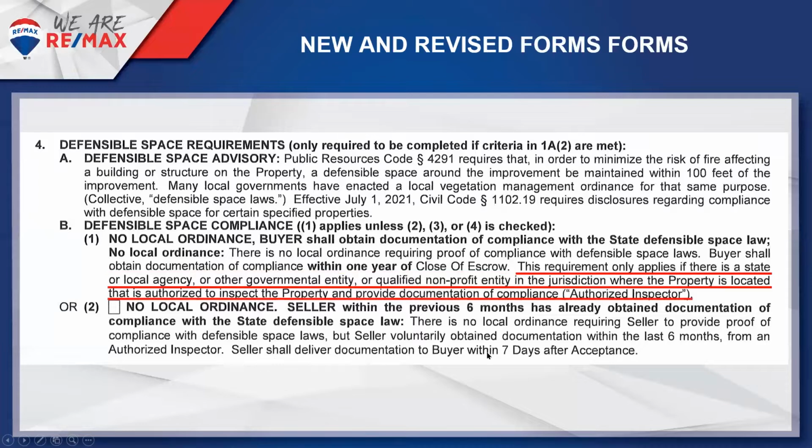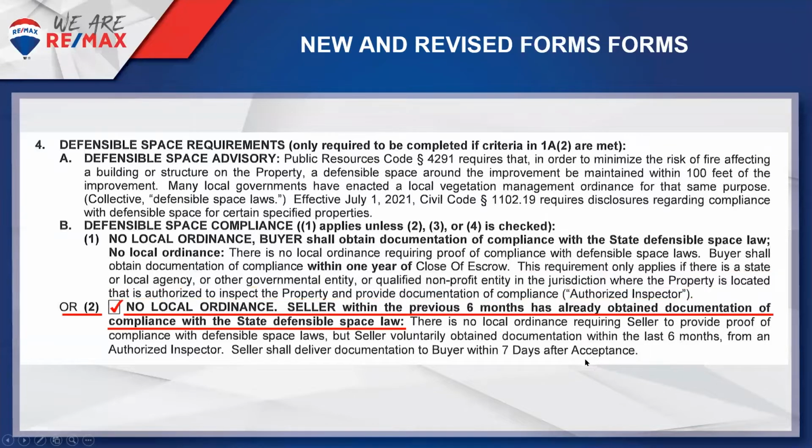Now, if documentation is required, the buyer can get it within 1 year of close of escrow, if the local ordinance allows that. Again, we don't even have a local ordinance in San Diego County, and I don't believe LA has one either. Now, B2 would apply in those unusual situations.